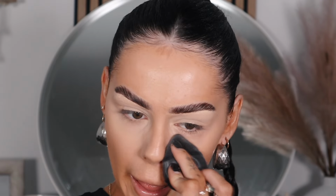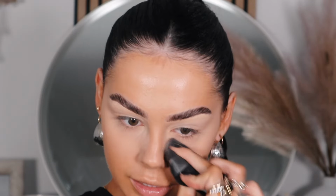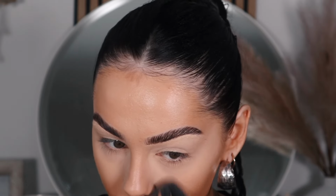Hold on a minute. Do you see that? Am I tripping or does that look smooth? That's low-key kind of crazy. No, genuinely, guys, that powder, I feel like on camera I'm looking really pale. I'm not in real life, promise. That has completely smoothed out any texture that was underneath my eyes. I can imagine that on a really full coverage base just to blur everything on the skin.